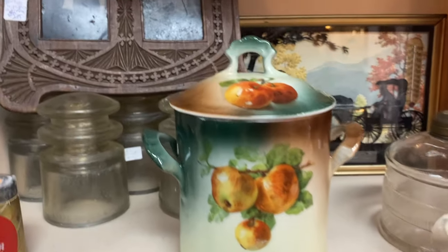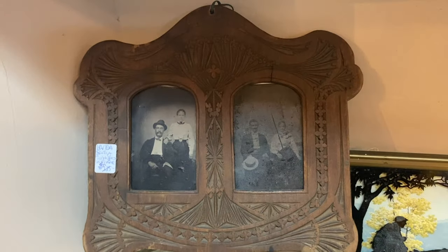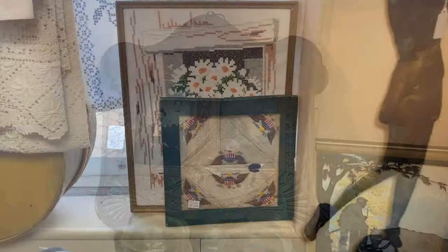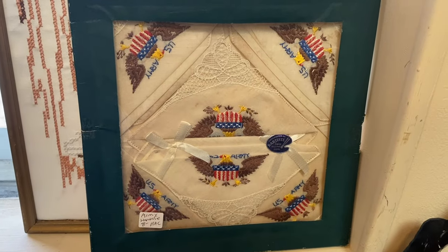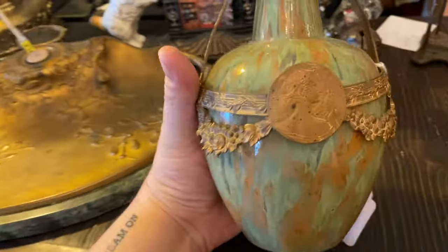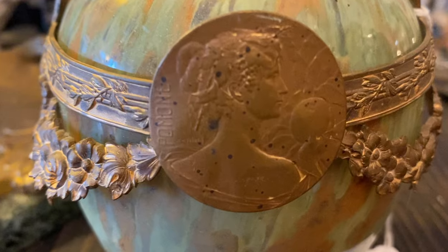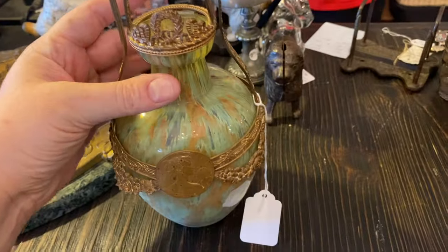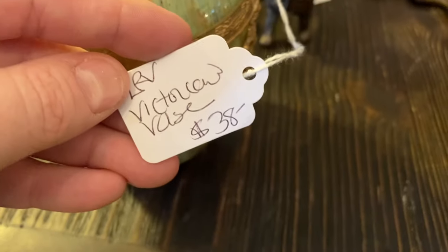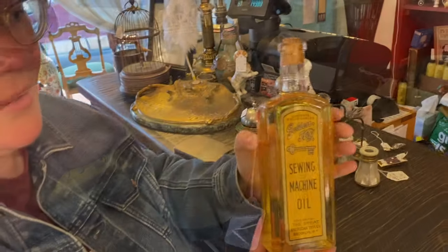Ooh, that kind of looks like what I picked up in the thrift store. And oh, the frame on that is gorgeous. I love tramp art. And ooh, this is a unique find. Now, this piece I did leave behind. It is one of my regrets. It's just a beautiful vase. I would have bought it just for myself to keep. But honestly, I don't need another vase. So I did leave it behind. I thought it was an amazing deal and it was beautiful.